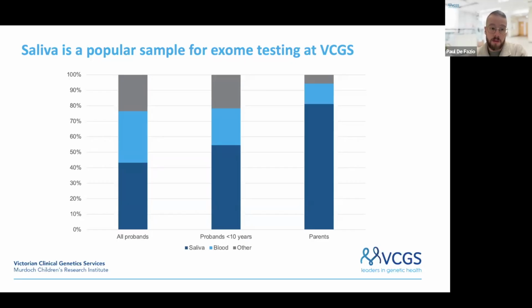If we look at all probands, it's just under 50% or thereabouts, or just over 40%. But if you restrict that to probands less than 10 years old, saliva offers pretty good advantages to the testing of young children, particularly those with developmental delay, which is a lot of the testing that we do. You're up over 50% at that point. And interestingly enough, we also offer trio testing, a bit more on that in a sec, and most of the parental samples we receive by far are saliva samples. That's really facilitating the trio testing.